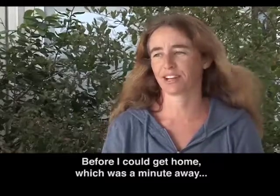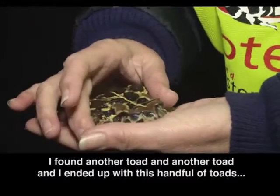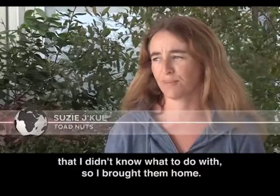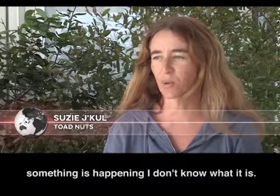And then before I could get home, which was a minute away, I found another toad and then another toad, and then I ended up with this handful of toads that I didn't know what to do with. I brought them home, and then I phoned my friend Alison and I said, we need to do something. Something's happening. I don't know what it is.